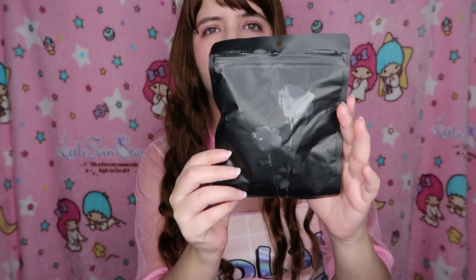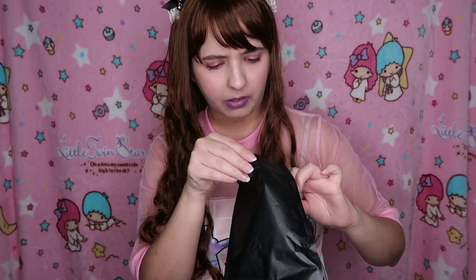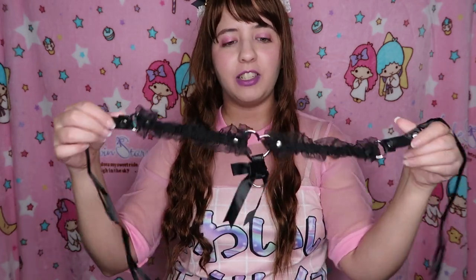I have something here, which I don't know what it is. And I also got gifts. We have a bag. I think this has to be something that I ordered. I think this is another choker. I think so. Oh, this was something that I wanted so much.